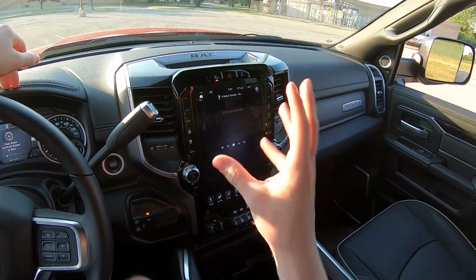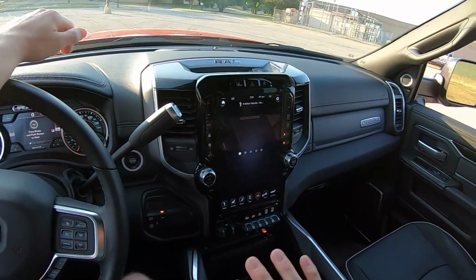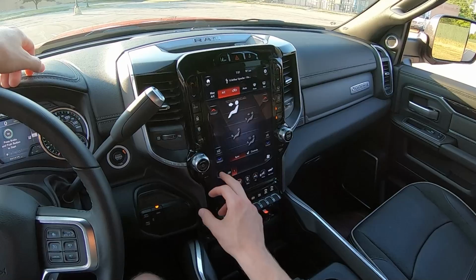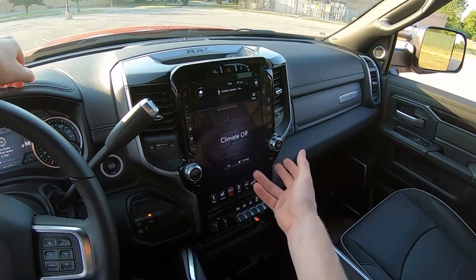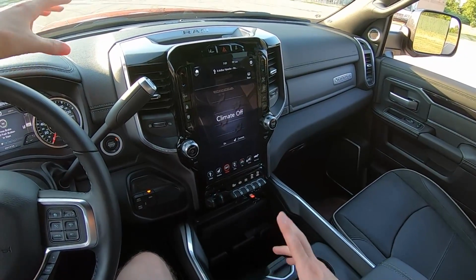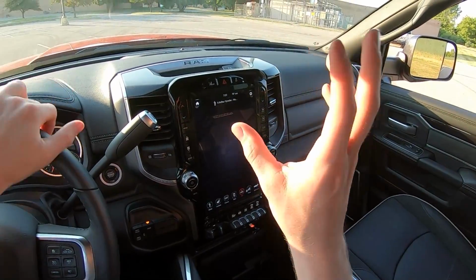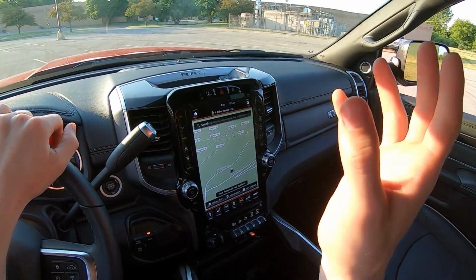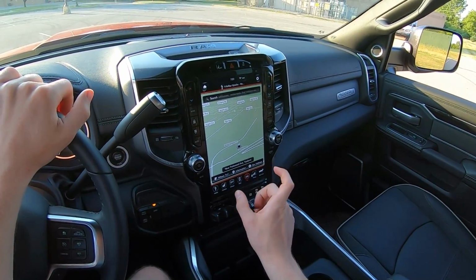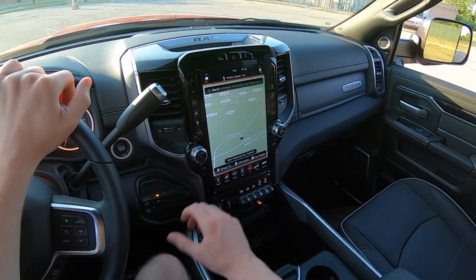So I've used both the standard sized Uconnect display and then this large one extensively in multiple Rams. And to be honest, I actually kind of prefer the small display. This large one isn't bad. It's better than the large displays in the Subaru. Not quite as good as the large display in the Tesla. But there's nothing that this screen can do that the little screen can't. And with the little screen, you get more physical HVAC controls. I want to say, it's been a while since I've been in one of those, but I think there are some other controls, like maybe radio controls that are physical as well.